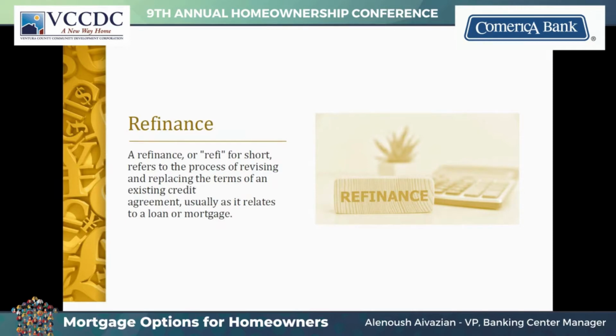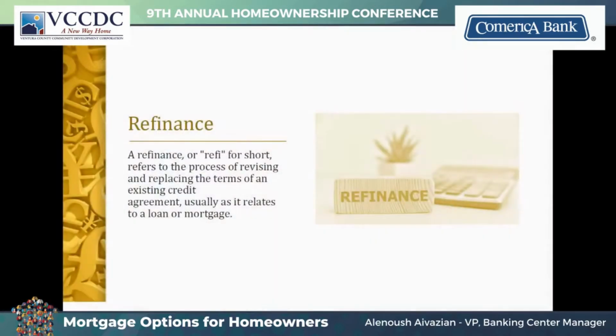A refinance, or refi for short, refers to a process of revising and replacing the terms of an existing credit agreement, usually as it relates to a loan or a mortgage. When a business or an individual decides to refinance a credit obligation, they effectively seek to make favorable changes to their interest rate, their payment schedule, or other terms outlined in the contract. If approved, the borrower gets a new contract that replaces the original agreement.